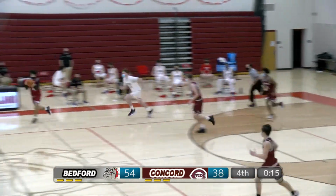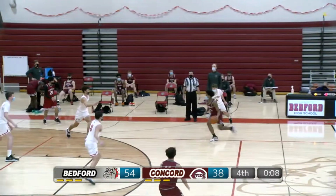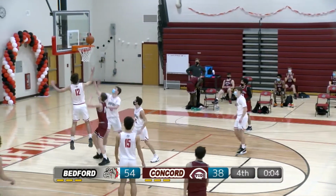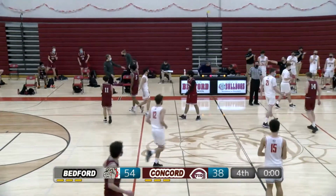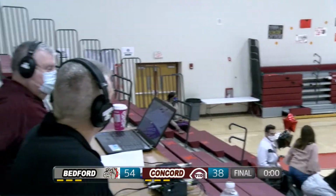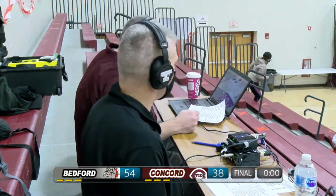Concord comes away with it. Mbata Aboro is able to corral it. Into the front court. Guevara drives righty. Looks out, finds Mbata Aboro. Back to Guevara. Down low on the baseline to Bankston. Move to the left hand. Can't get it to go, and Tegan Graham comes away with the defensive rebound, and that'll do it tonight. As the Bedford Bulldogs come out with a 16-point victory, 54-38 over the Concord Crimson Tide, and they'll be pleased with that bounce back effort.